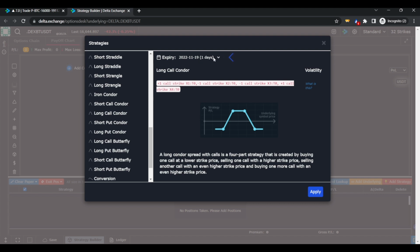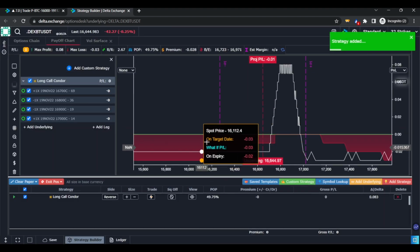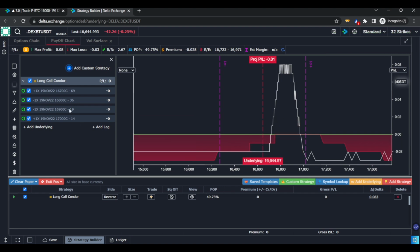Let's say it expires in 1 day. I'm going to apply this, and it's going to create it for me. Now, as you can see, this is simulated by this right here, by buying one call at 17,000, by shorting a call at 16,900.